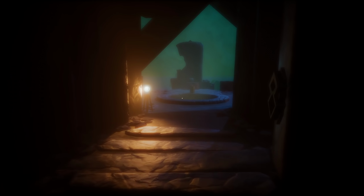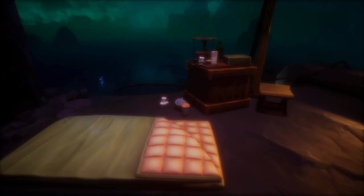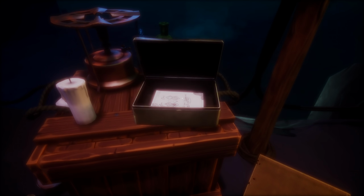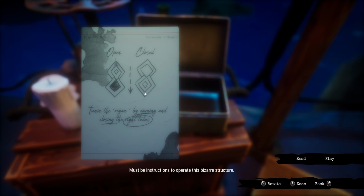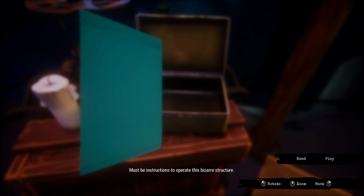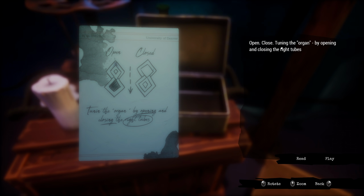This feels ominous. Wow. That is crazy. I don't know if I'd want to sleep out here. Open. Must be instructions. Closed. To operate this bizarre structure. Open, closed. Tuning the organ by opening and closing the right tubes.